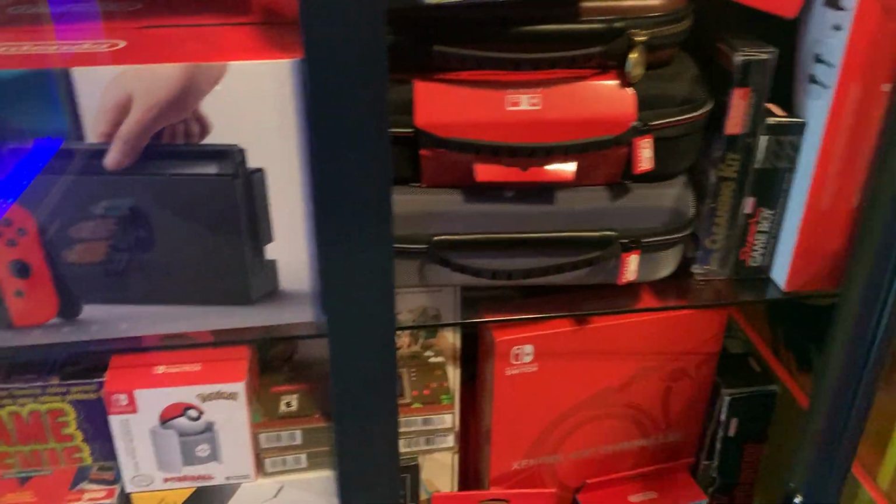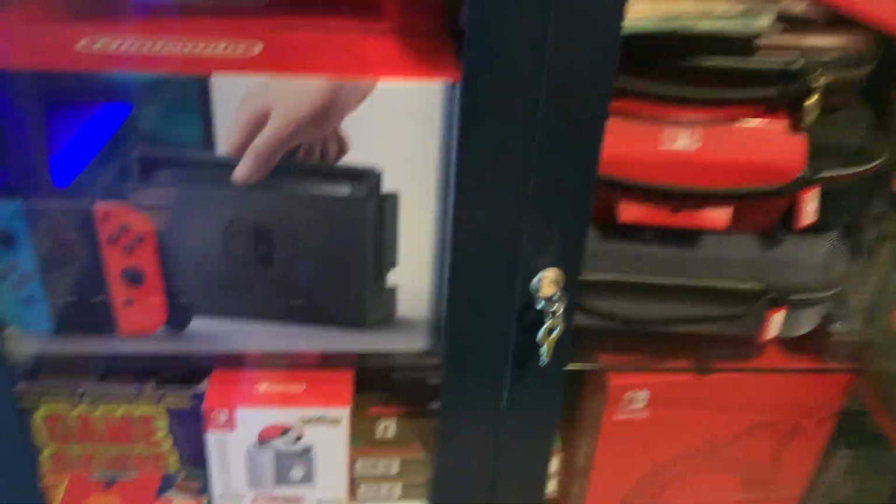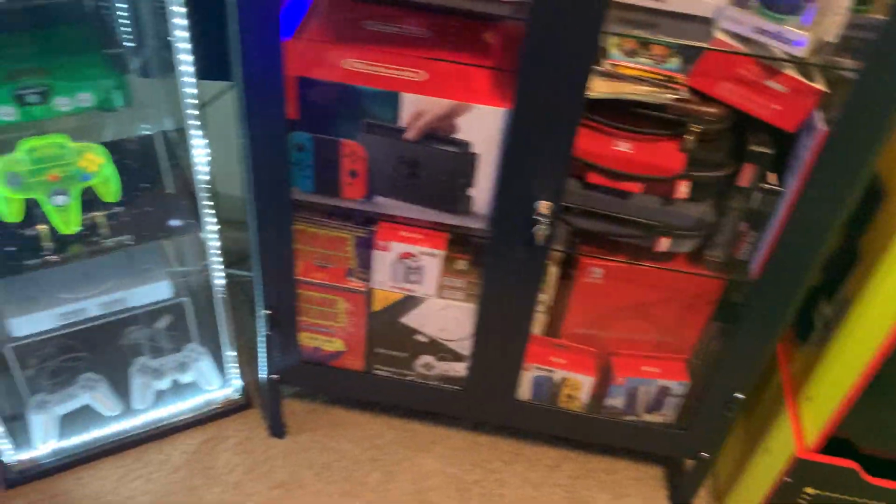And there's other crap in there, but probably nothing that you guys would care about. I don't really want to dig in there. It's just extra stuff.